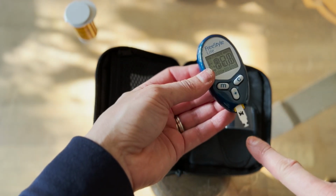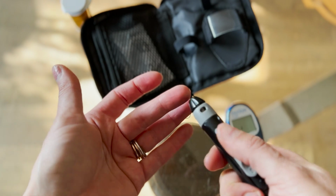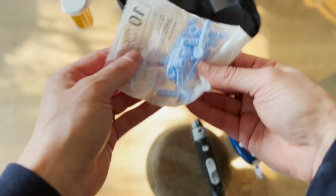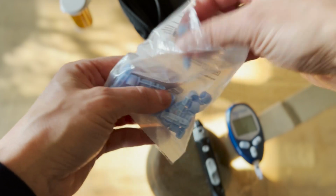This is where it's gonna catch the blood. So you can see the screen's turning on. Here is the pen. So this is how you prick your finger to get the blood. And then it does give you a little amount. I think it only gives you 10 of these. I actually just purchased more and then I filled the bag up. So we can actually do it right now.